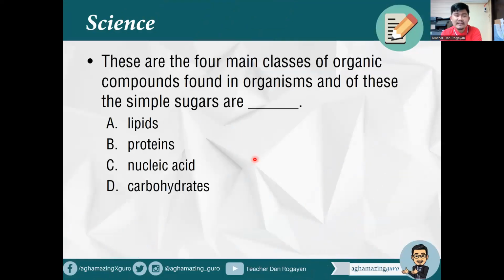So next question. These are the four main classes of organic compounds found in organisms, and one of these, the simple sugars, are blank. A, lipids, B, proteins, C, nucleic acid, D, carbohydrates. Macromolecules again. All right, so biochem. So that is carbohydrates. Okay, so we already know.